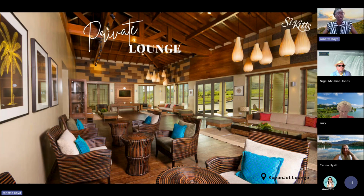Now, this is also available on arrival and departure for UK travelers. So even if you wanted to depart, you can show up early. At Cayenne Jet, they have showers, they have meeting rooms. It's very accommodating. And hey, sure, you're sipping on champagne. And I honestly say, if you do try this, you need to try their lemongrass iced tea. It's refreshing and it's really wonderful.